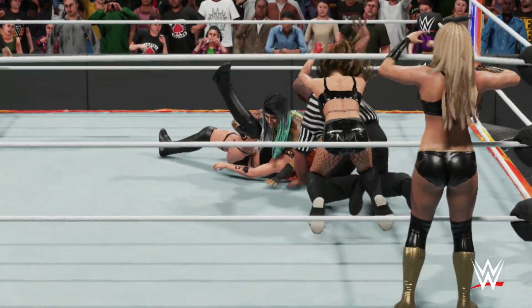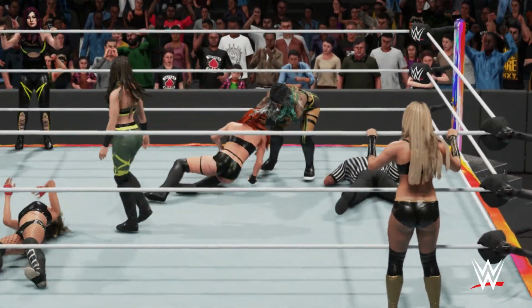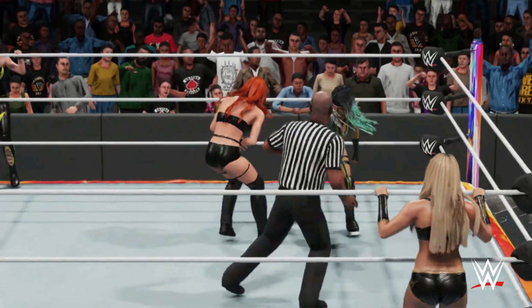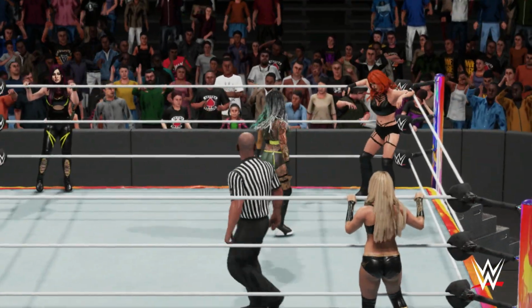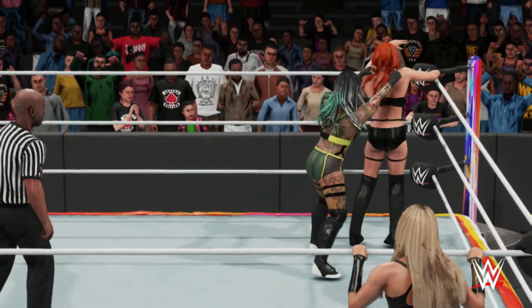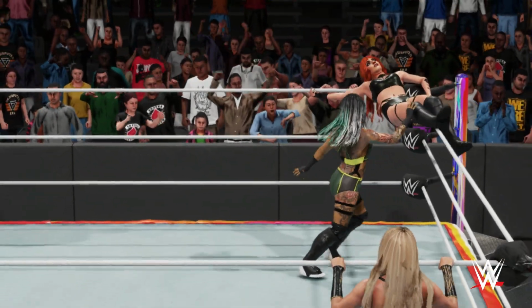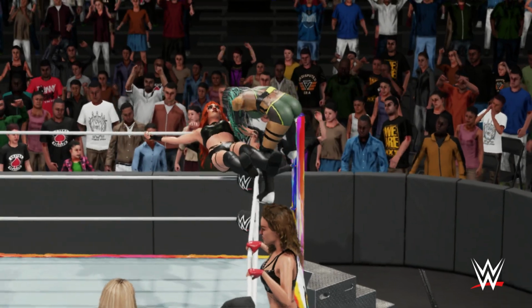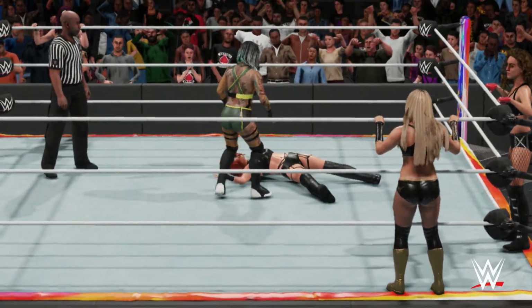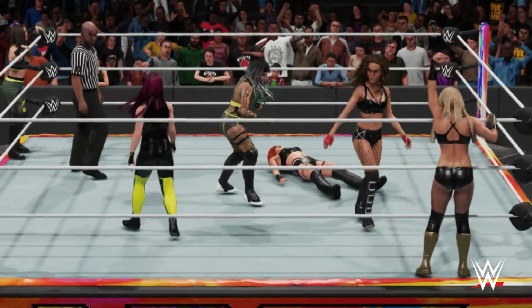She goes for the cover. She was hoping for when she applied this hold. She's looking at it. Boom, what impact. She goes for the cover. Count's broken, keeping the match alive. It's not over yet.